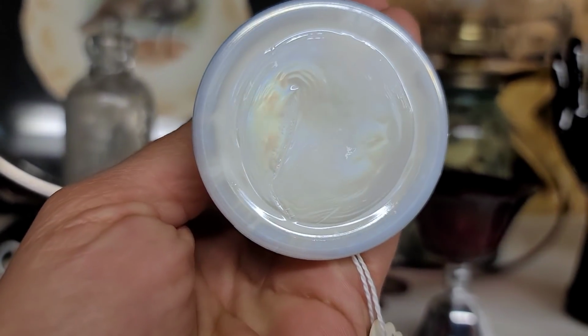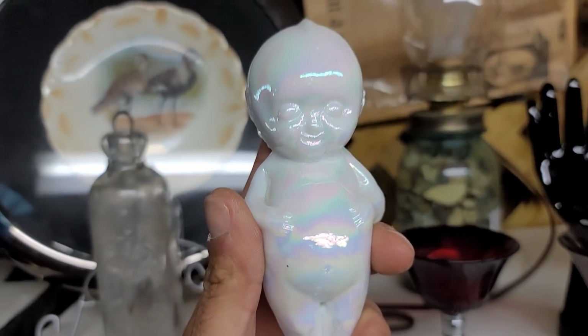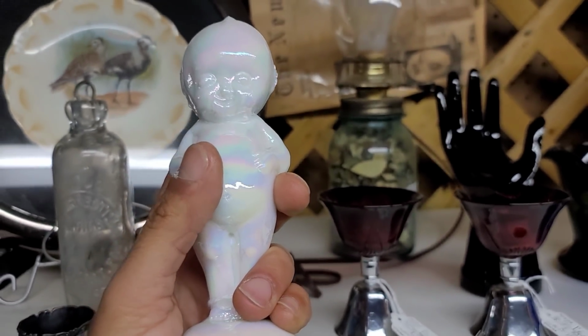Now here, of course, I do see a white iridescent Cupid. It is a Boyd's doll. He is marked on the bottom. I initially missed it, so I did go ahead and pick him up.